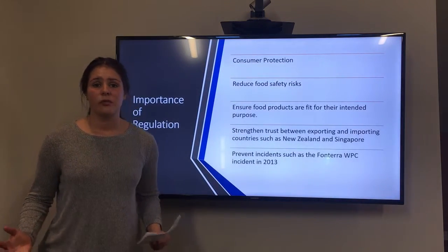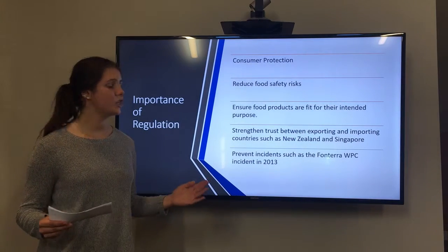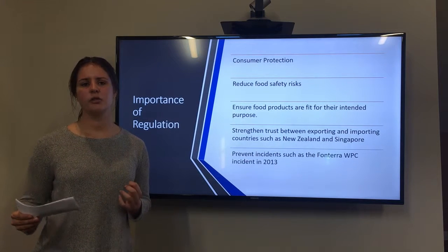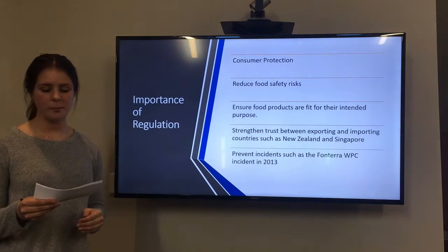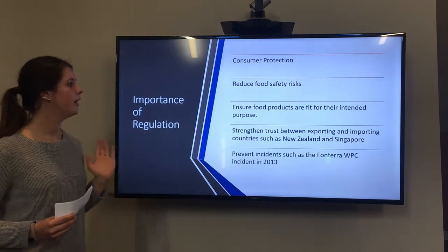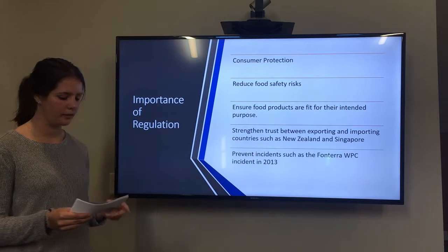Regulation underpins food production and trade within New Zealand. Therefore, regulation is implemented for a number of reasons. Although with regards to producing a food product for consumption, it is enforced for consumer protection. Alongside this, it aims to reduce food safety risks and ensure food products are fit for their intended purpose.